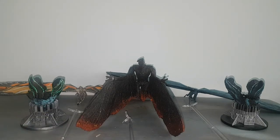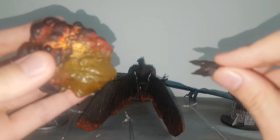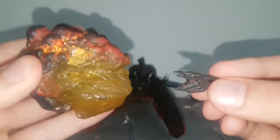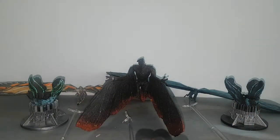But wait, it's Rodan that wins here. Here's why. He comes with 2 extra accessories: an alternate head and an explosion piece. Now, I'm going to quickly demonstrate how you do these for all three.